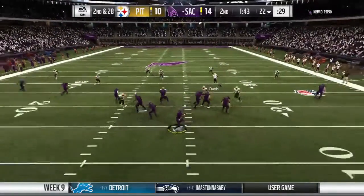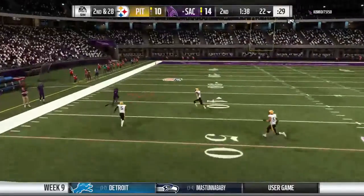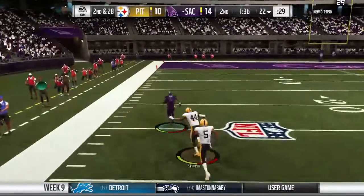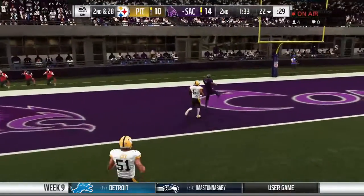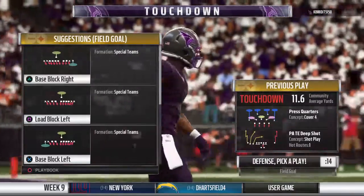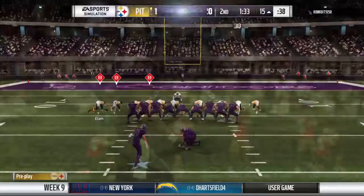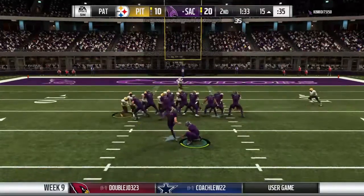4 down. Jackson. He's going to loft one deep left side here. And this is, oh my goodness, he pulled it in one-handed. And all the way in for the touchdown. A big play there. 78 yards. And his guys get the quick strike touchdown.